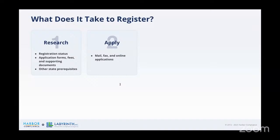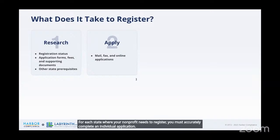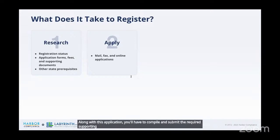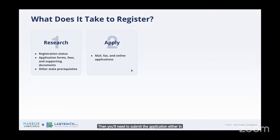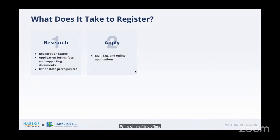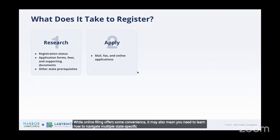Once you've researched each state's requirements, it's time to submit your applications. For each state where your nonprofit needs to register, you must accurately complete an individual application. Along with this application, you'll have to compile and submit the required supporting documents specific to that state. Then you'll need to submit the application either in paper or through an online portal or by email, depending on each state's requirements. While online filing offers some convenience, it may also mean you need to learn how to navigate multiple state-specific portals, each with its own system and process, often requiring a significant time investment.